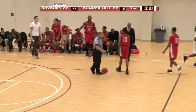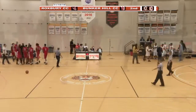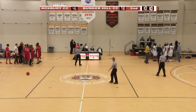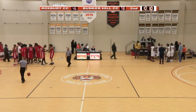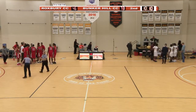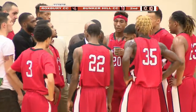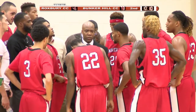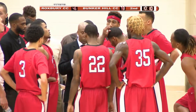RCC taking a timeout. 10 minutes left to go here in the second half. And unfortunately, the Tigers haven't cut into this deficit. No, but you got to give Bunker Hill credit. I mean, they played under control when they've needed to. Nice little run there offensively for them when they needed it. Francois come out hitting the 3. You had Gattaro hit the layup and then banged the 3.